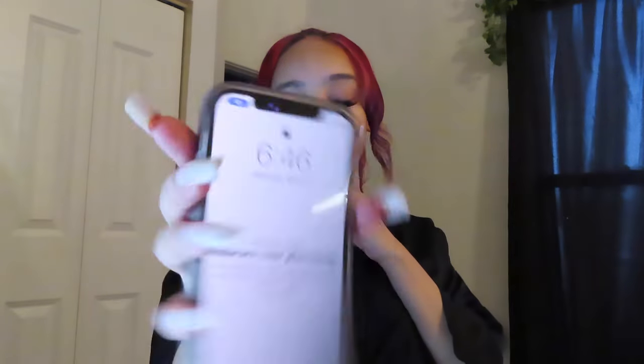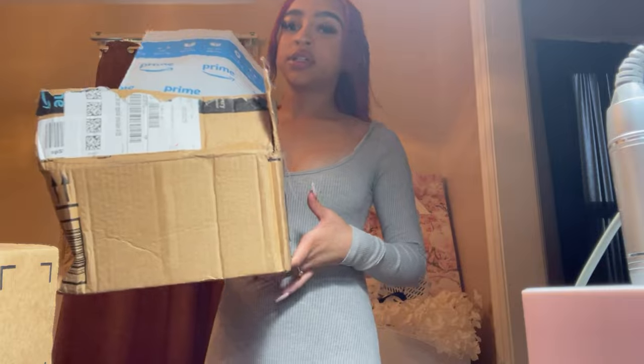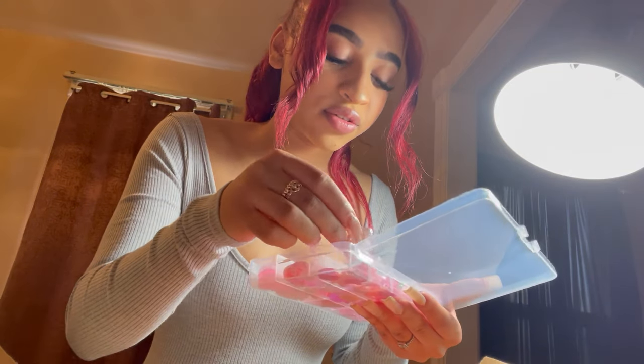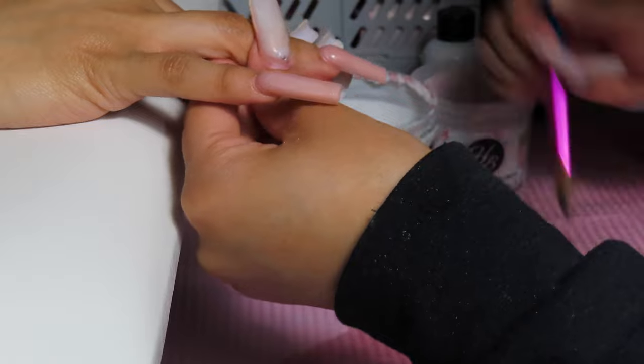It's currently 6:46. They're ridiculously fast. Oh my god, they're so freaking cute. Look at them. Maybe I don't know how. You know me for a month. Now you wanna be my.